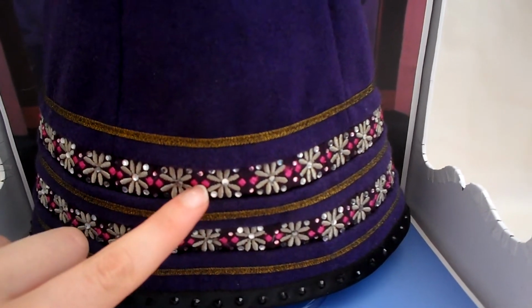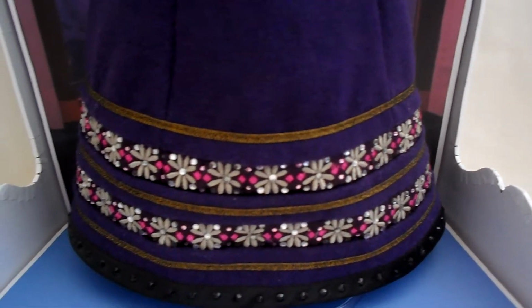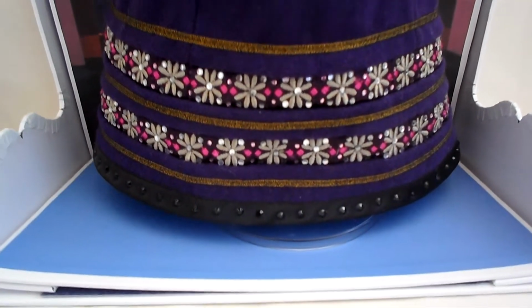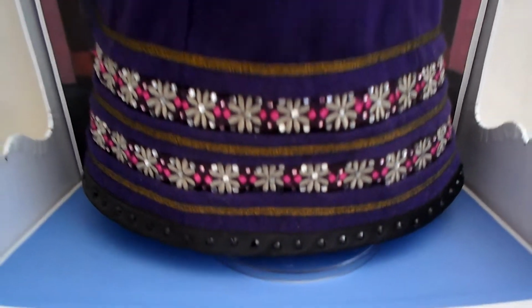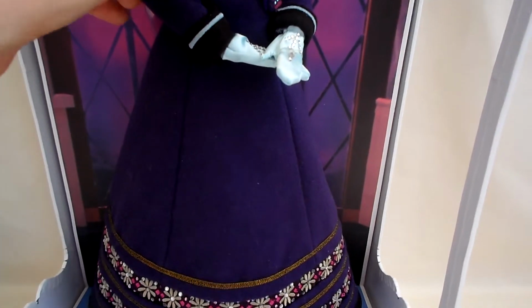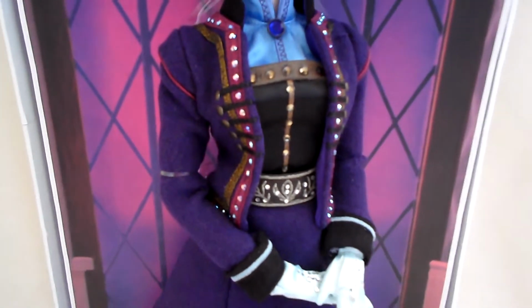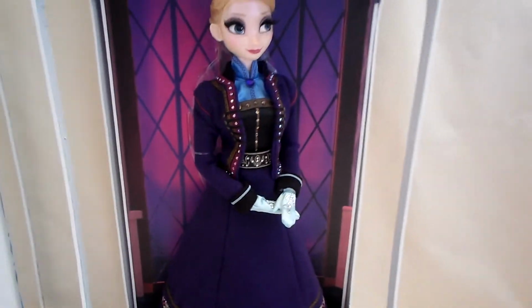Some of these are rhinestones, but the dark pink parts are sewn on. The flowers are also sewn, or embroidered is actually the proper word. Okay. Oh yeah, her belt wraps all the way around the back. But since I have not removed this doll from her box, I'm not going to take it out because I have not done that. So I can't show you.